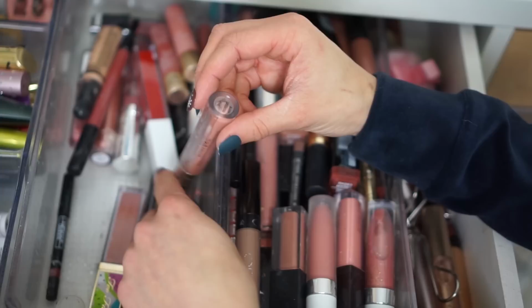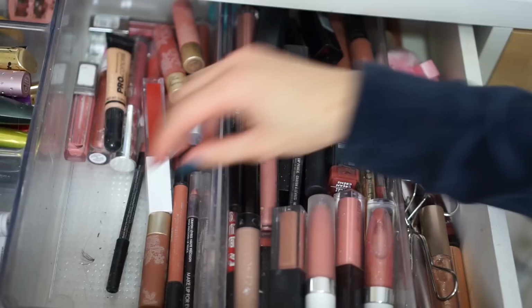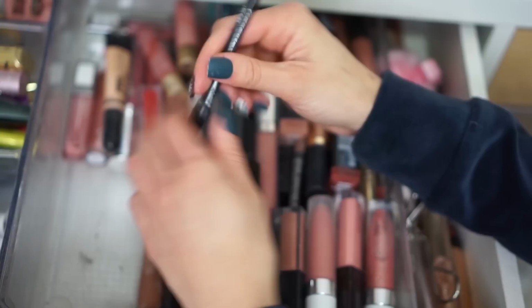Samantha, definitely the most used for me. Show Me Your Coconuts from Too Faced. Keeping, passing on that. Let's see, what shade is this? I don't know, but we're keeping it. We like it. Mauve. Ooh, I like that. Ofra Cosmetics Mauve Lip Pencil.